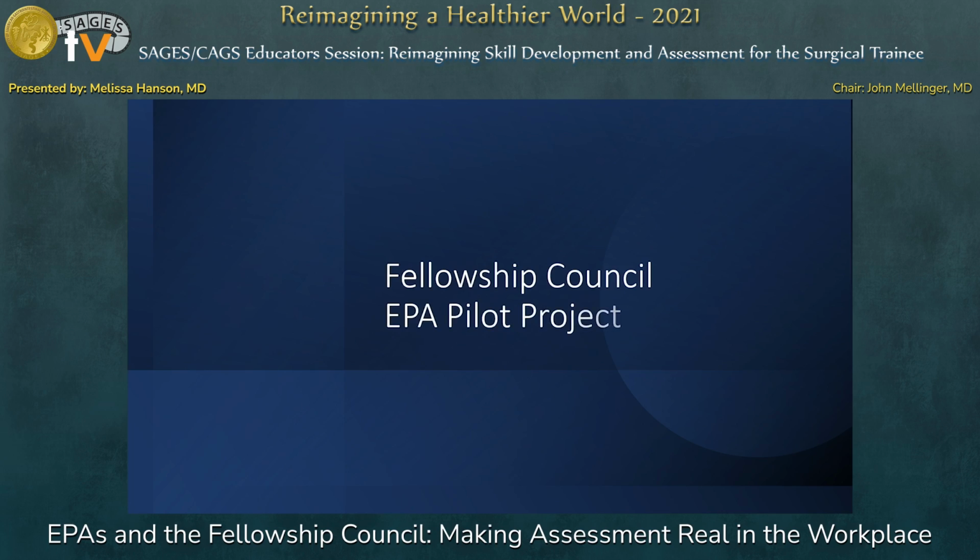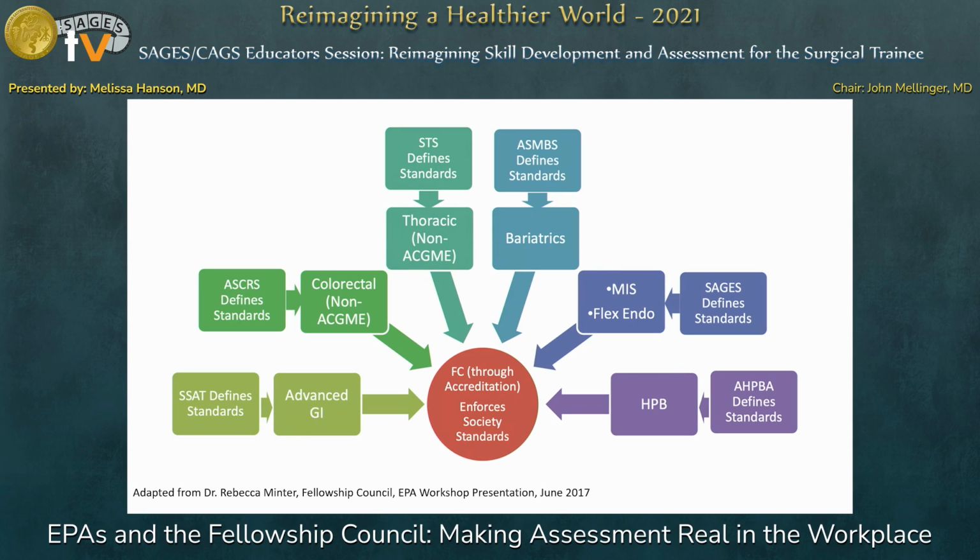So for the Fellowship Council pilot project, I'll spend a bit more of my time here. This is how it initially started. This slide was from Dr. Minter, who did a lot of this work originally. But basically, with the different domains of GI surgery, working groups were created with the minimal standards defined by the various meetings, including SAGES and other membership committees that define these standards, and then created these EPAs through that. And so that was all started back in the 2010s, and 2017 was when they really started writing these EPAs.